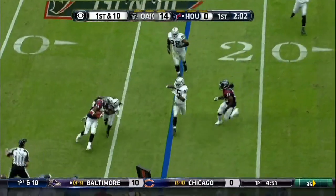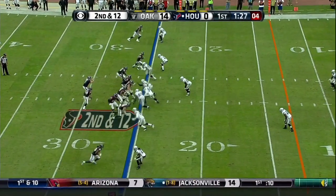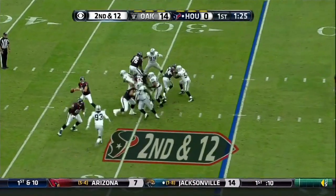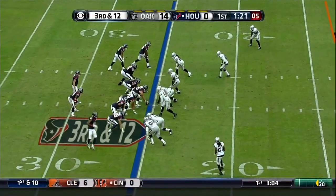Tate. Met by Mike Jim. Leaves, you're right, Solomon. Adams comes in, second down and 12. Good block by Harris to the side and out of the reach of Graham. Now third down and 12.